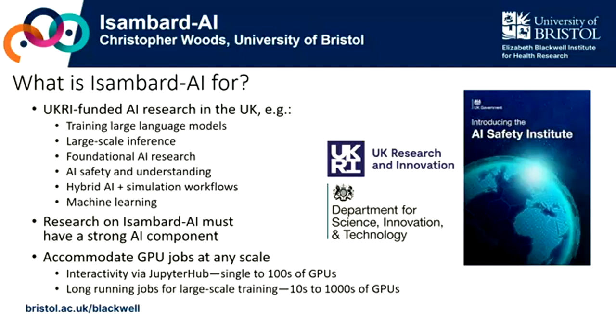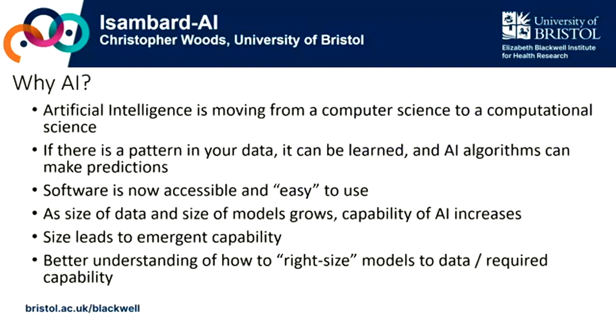And unlike a big supercomputer like Archer, where you only get to use it if you have a big job, this machine is for everyone. So if you just need one GPU for an hour, you're as welcome to use the machine as if you need 1,000 GPUs for a month. So this is the place to do all AI once we get it going.